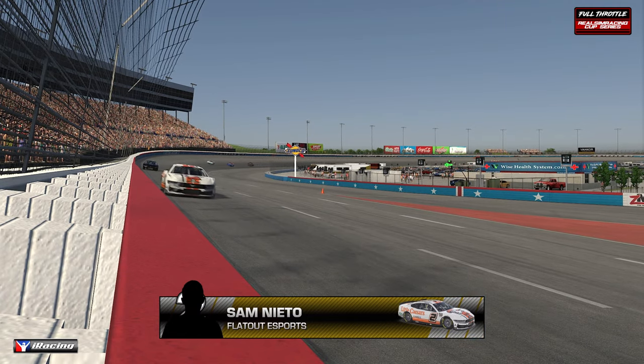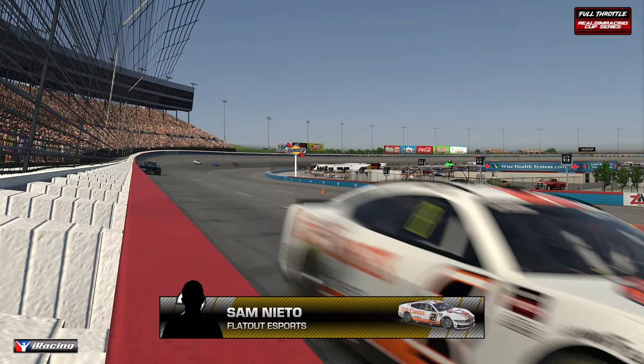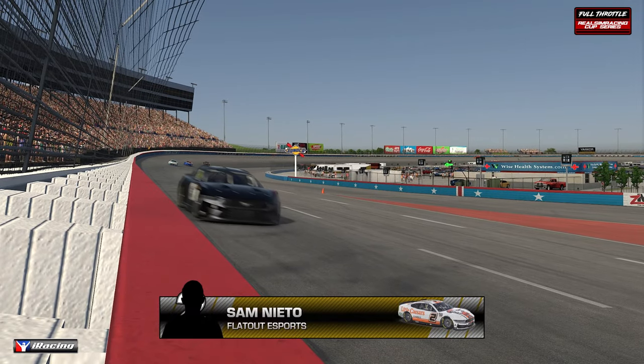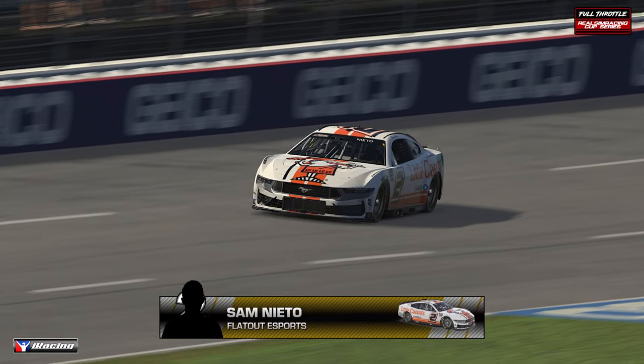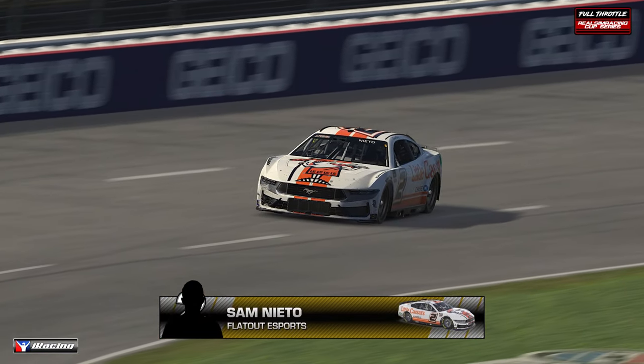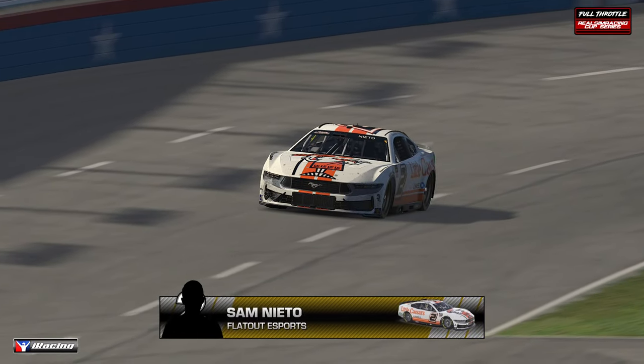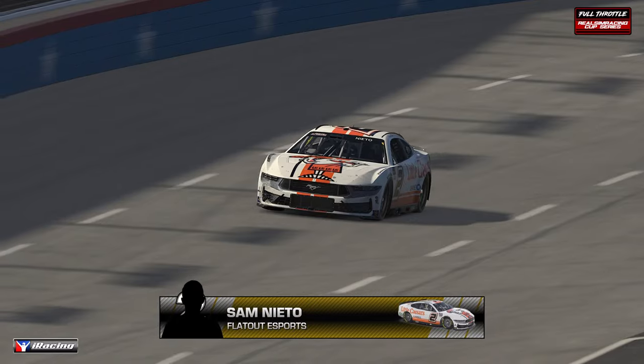And a lot of the few people that I did pass today was just off of two, where they just got a little loose. Absolutely, man. And it is a hard track. I got to say, I love Texas. If I have to pick out of all these ovals, I love Texas because of how technical it is.